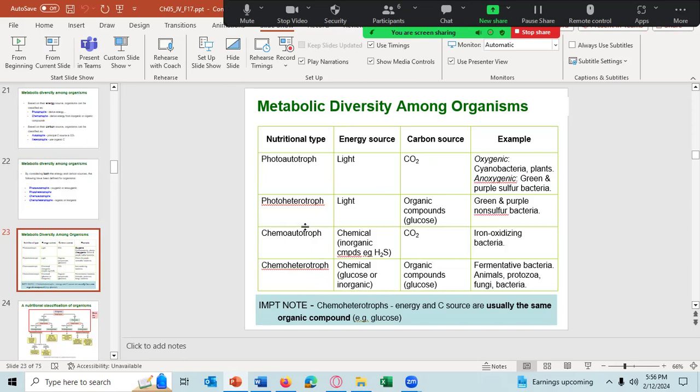All right, the hardest group for students to understand are the photoheterotrophs. They get their energy needs from light, why they are a phototroph, and they get their carbon from an organic chemical compound such as glucose. And that's why they are a heterotroph. You're not familiar with any organisms that are photoheterotrophs, but I will tell you the green and purple non-sulfur bacteria are photoheterotrophs, obtaining their energy needs from light and their carbon from an organic chemical compound such as glucose. Any question about the metabolic diversity among organisms?